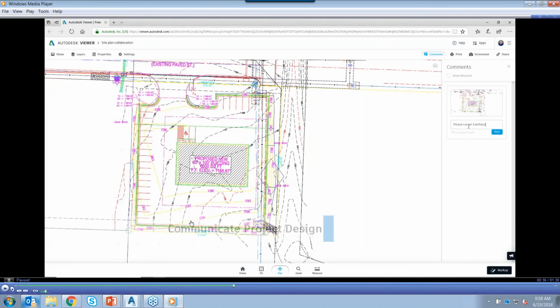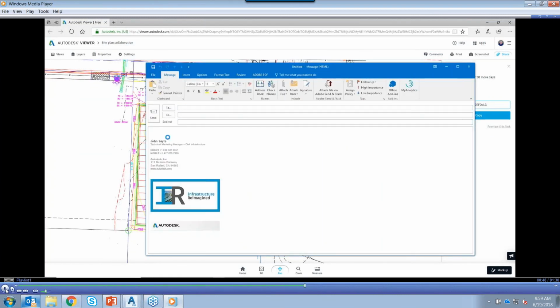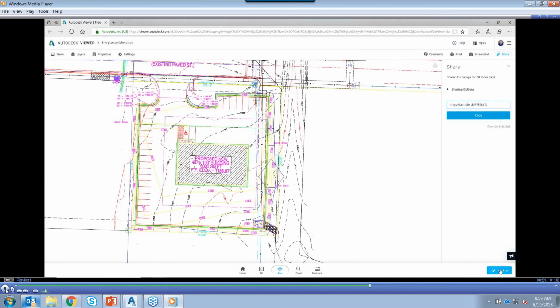And the trick was, I zoomed into a specific view, whatever it is. And this says, please, what does that say? Please run an earthworks. And then as soon as that hits post, it goes out, and all folks that have access to it can see this. Note it says 2D view. Sharing options, we're going to copy that link, and that's where you can send out emails. This additional communications, here's where that's, please review. I know it's kind of small, so forgive me for reading it for you.